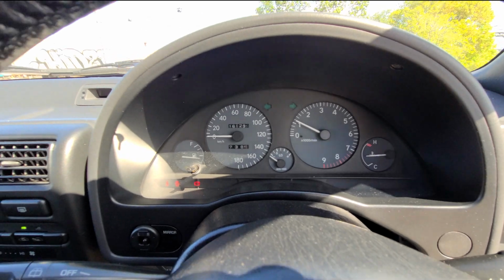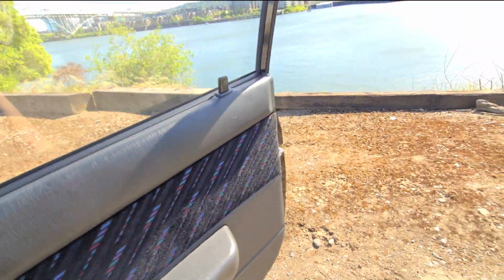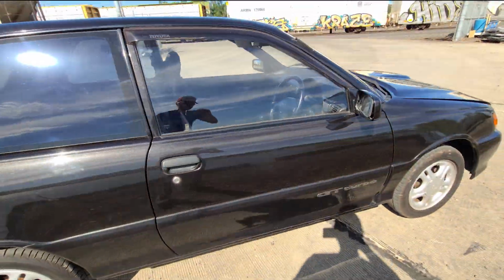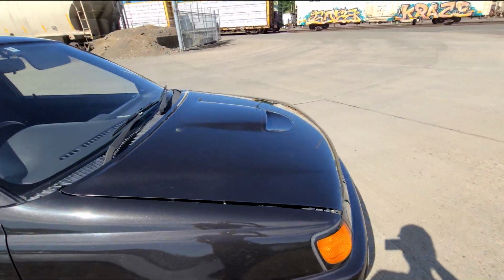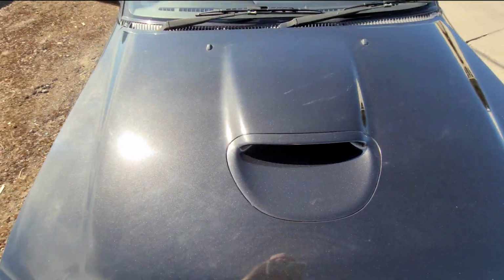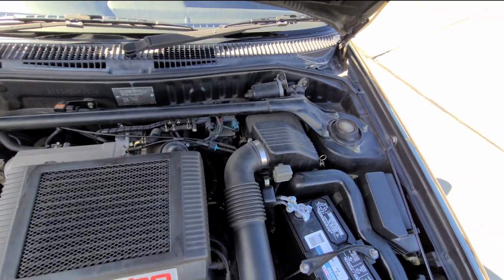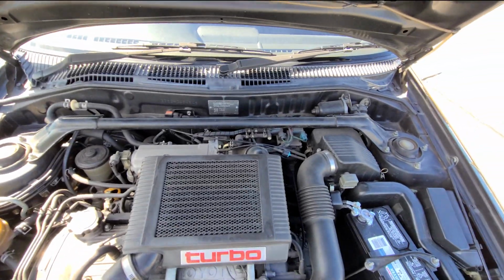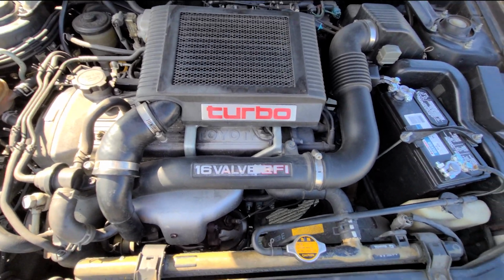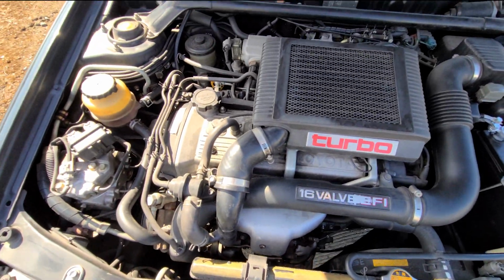So I'll pop the hood, give you guys a little peek under there. All the doors close nicely, as they should. See if I can one-hand this. Yes, gotten good at it. So you'll see it's got a strut race bar there. Here's your intercooler. New battery in this one, new thermostat, new coolant flush, oil.